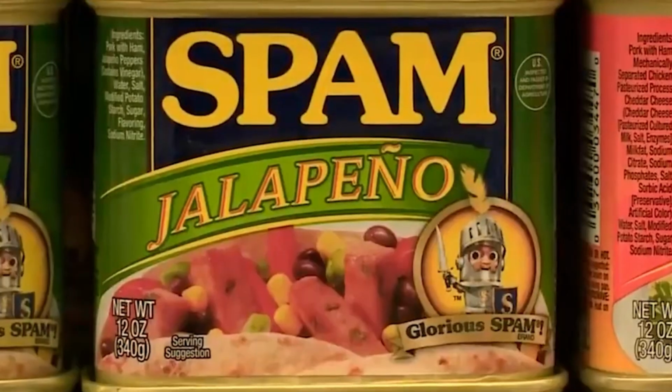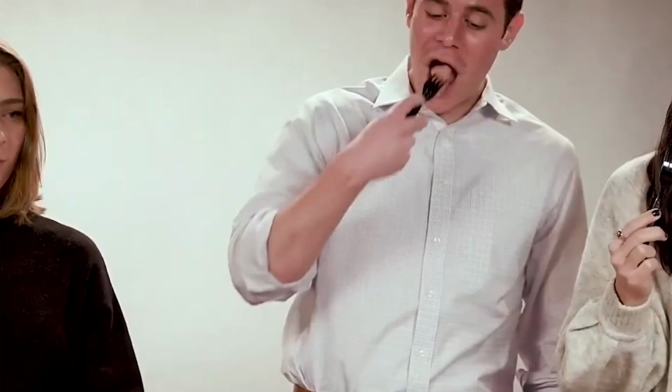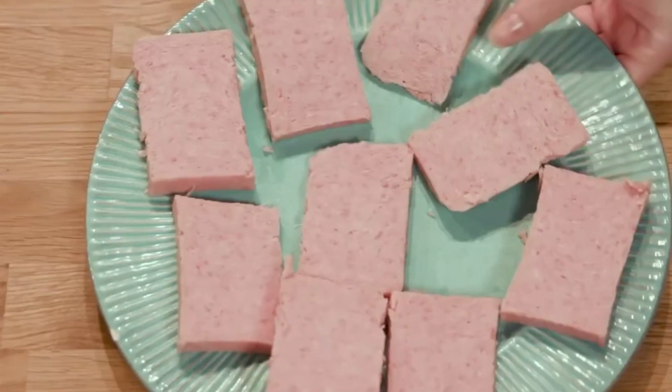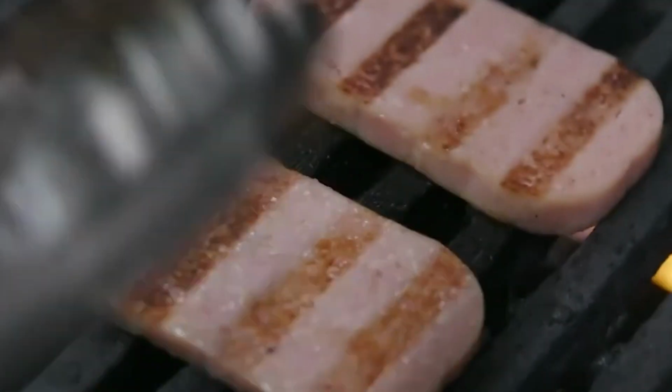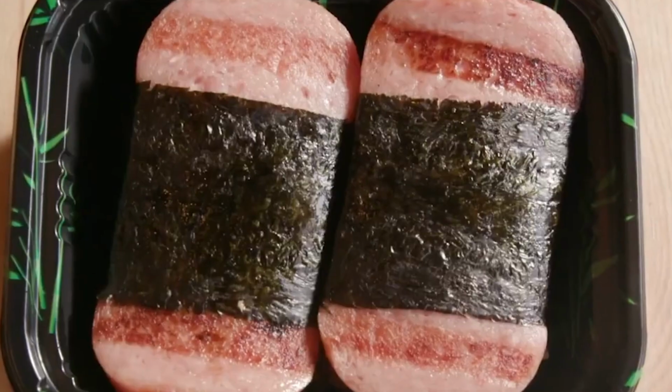Even today, with more focus on healthy eating, canned tuna remains popular because it's lean, high in protein, and low in fat. Whether it's mixed with avocado for a modern twist or simply tossed into a salad, canned tuna continues to prove why it's one of America's most dependable pantry staples.